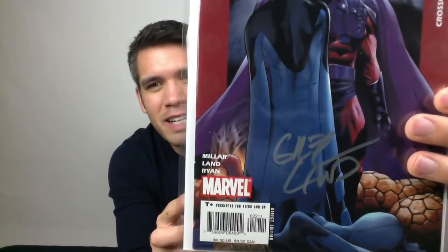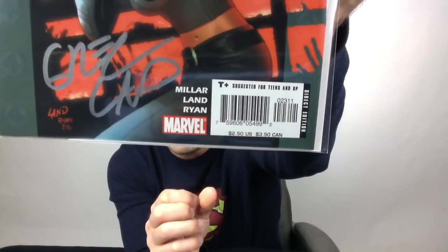And here's some Marvel. This is the Ultimate Fantastic Four number 21. This is actually the Greg Land variant, and this is the first appearance of the Marvel Zombies. This is the first full appearance of the Marvel Zombies. This is Ultimate Fantastic Four number 22. And as you can see here, it was signed by Greg Land. That's really cool. Awesome Magneto cover. And to round out the Marvel Zombies storyline, this is the Ultimate Fantastic Four 23. This is the second appearance of the Marvel Zombies, and you can see once again it's signed by Greg Land.